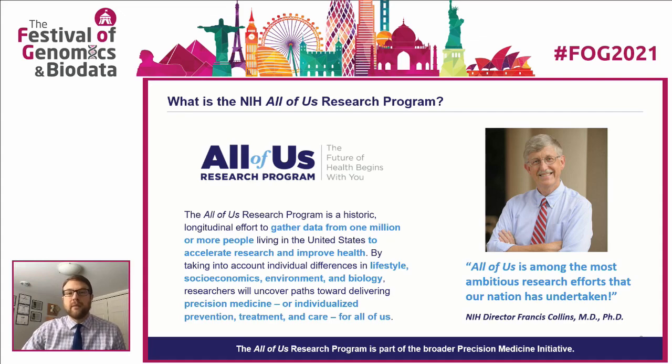This program itself is really one of the foundational components of the larger Precision Medicine Initiative. The Precision Medicine Initiative was launched in 2015 by then President Barack Obama, and was introduced to the United States and to the world during the 2015 State of the Union address. This has been spearheaded by our NIH director, Dr. Francis Collins, who has the quote here: "All of Us is really one of the most ambitious research efforts that's ever been undertaken in our nation." So it's very much a pleasure to be involved and to work so closely with a program that I think is near and dear to everyone's heart.